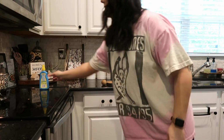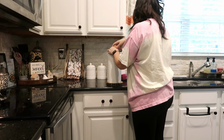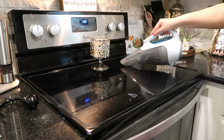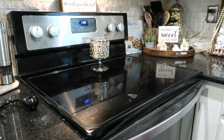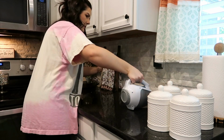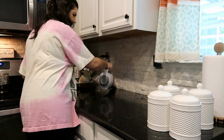So moving on into our kitchen, I needed to just put some stuff away that was kind of gathering on the countertops. I also wanted to give our kitchen a little mini deep clean before we leave for vacation. So I'm going to take my little handheld vacuum and just clean up any crumbs that are sitting on the countertop. I also wanted to move all of the stuff out of the way and vacuum right along the base of our backsplash. It is a rock backsplash.